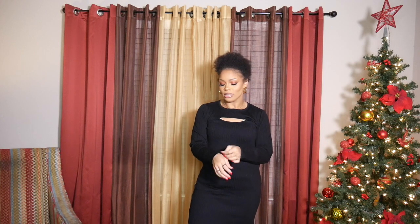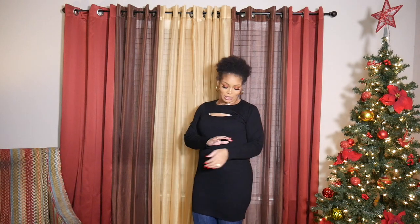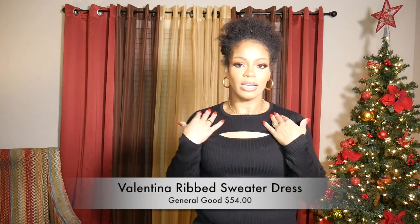But this dress gets it right. I like it. I think it's flattering. I still have my jeans on, y'all. But yeah, I like it a lot. I think the length is great. I think it would have been perfect with that little combat boot. But yeah, this is about, I think, 60 bucks. Again, I'll have the price listed on here so that you can see it. But yeah, it's cute.